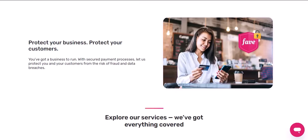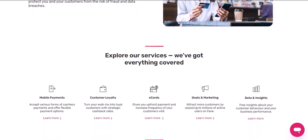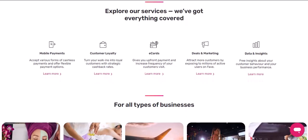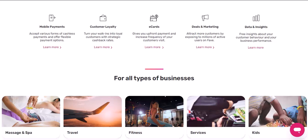FavePay is a great way to save money on your everyday purchases. With FavePay, you can earn cashback, points, and exclusive deals. If you're looking for a way to save money, I highly recommend signing up for FavePay today.